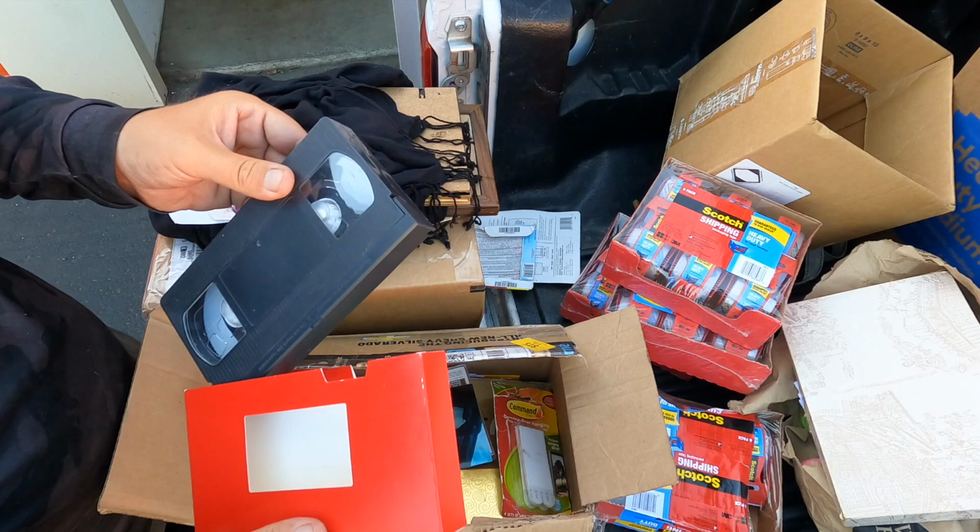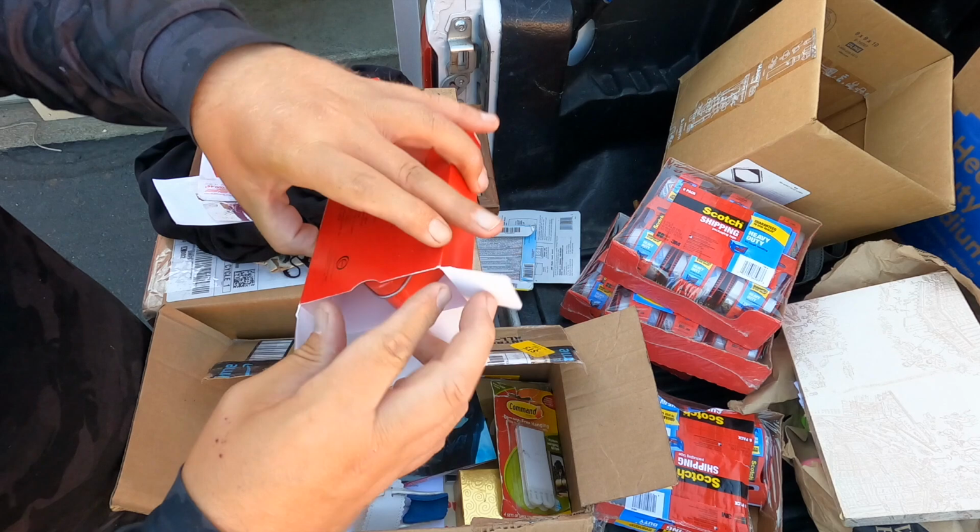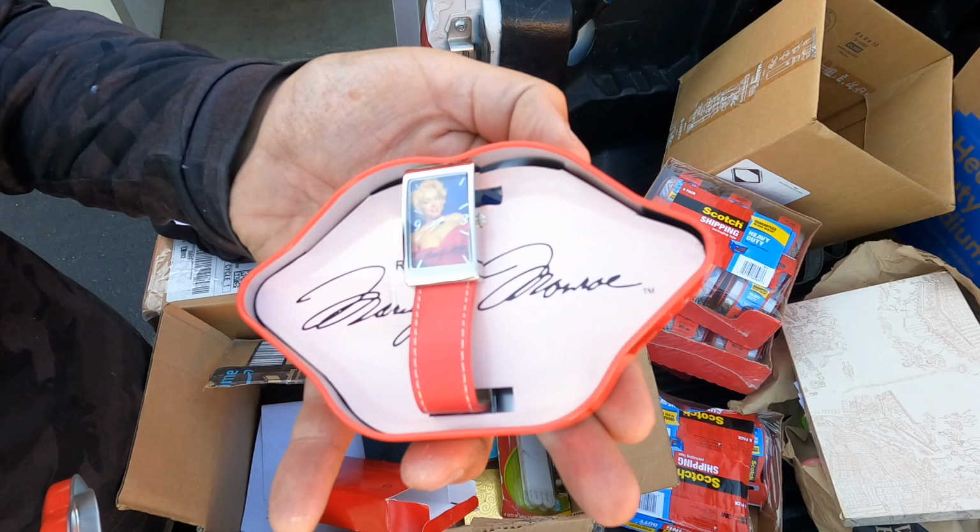Toys, movies. What does that say? Marilyn Monroe. Marilyn Monroe collectible watch and signature tin. Let's see if it's in there. Wouldn't that be something? There's the lips. Come on. And we got the watch. Oh my God, that's awesome.